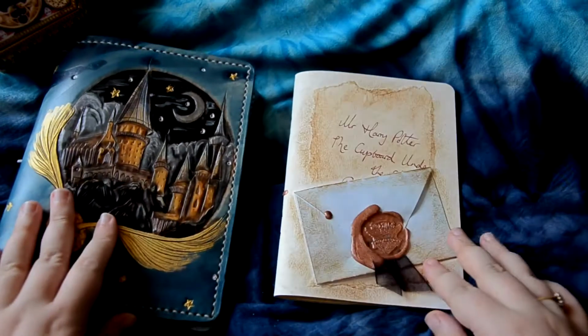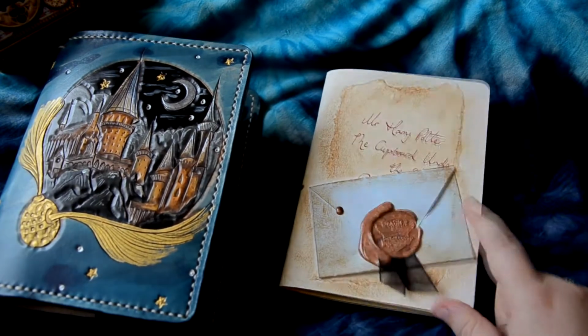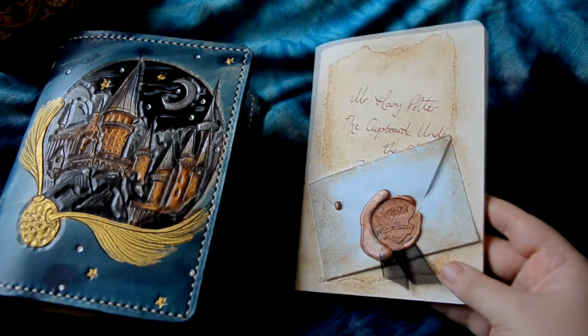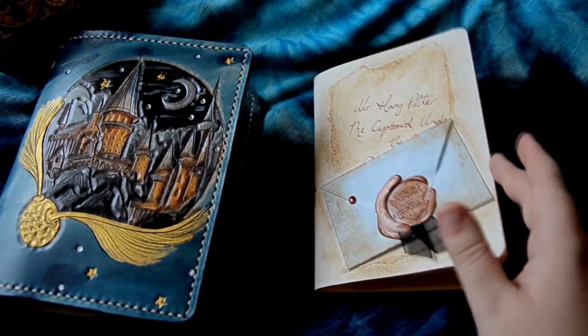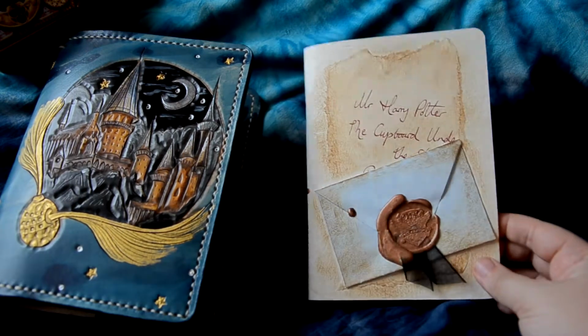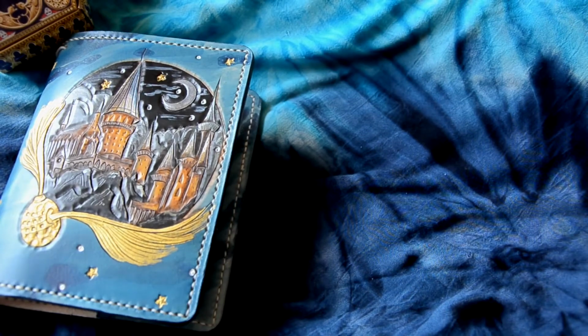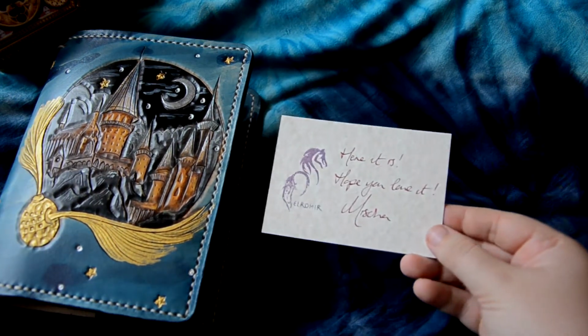And like I said, I'm going to the studio tour again later this year, so I think I'm going to use this insert to document that event. As soon as I saw it, I thought that would be a really good use for it. I can post photos of when I've been and notes, and just like a scrapbook for the Hogwarts in the Snow event that I'm going to. I don't know if I showed you this, but she always includes this note, and it says, "Here it is, hope you love it, Mischa."